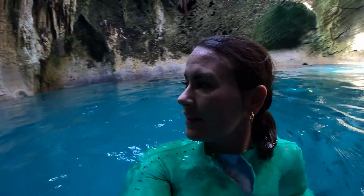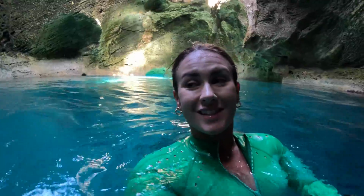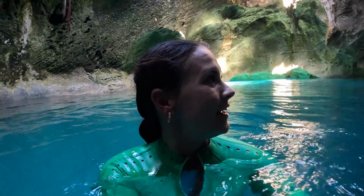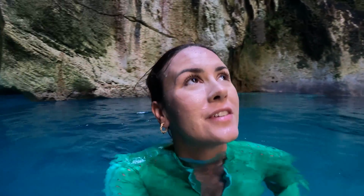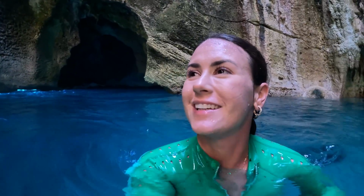So the tide is absolutely ripping outside, but in here, it's just so peaceful and quiet. I feel like if there's anywhere that time would stand still, it's in here. It's just so serene. It's crazy how it's perfectly carved out. Nature's wild, and I'm thankful we get to see it.